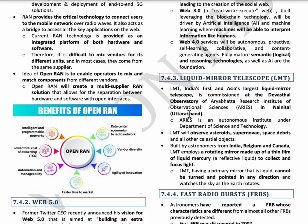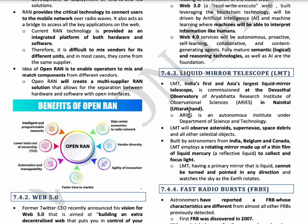The next topic is the Liquid Mirror Telescope. It is India's first and Asia's largest liquid mirror telescope. It was built by astronomers from India, Belgium and Canada. It has a rotating mirror made of a thin film of liquid mercury to collect focused light. It is present in the Devasthal Observatory of the Aryabhatta Research Institute of Observational Sciences in Uttarakhand, where it observes asteroids, supernovae, space debris and other celestial objects.